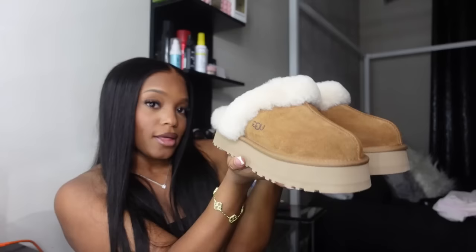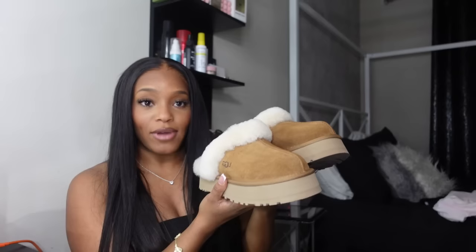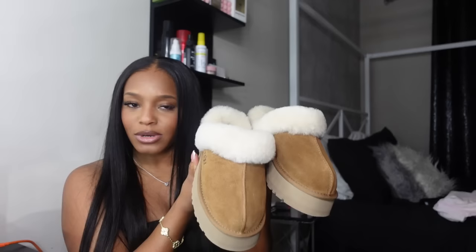Then we ended up getting us some UGG slides, y'all. These have been on my fall wish list for like 2 years, and every year I try to get them, they be sold out. So I was not playing. I was early. I made sure these was in my cart as soon as they was available, okay? I got them in a size 5, I think. And so freaking cute. I don't even really need to give y'all too much of an explanation of why I got these. It's a staple piece. I'm gonna be wearing these everywhere I go. They're gonna be on my feet. I might wear them tomorrow, hell.